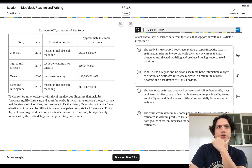so this is false. Mears used body mass scaling and produced the lowest estimated bite force, but that's not true. The study, Gignac, used both analyses to produce an estimated bite force.